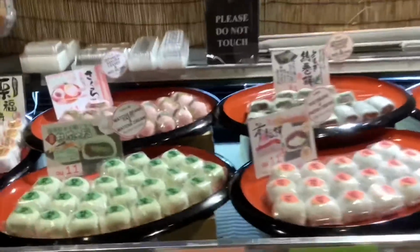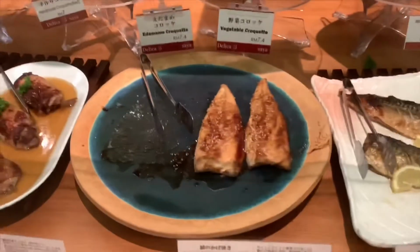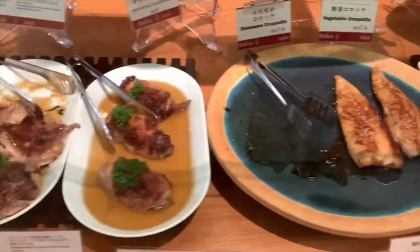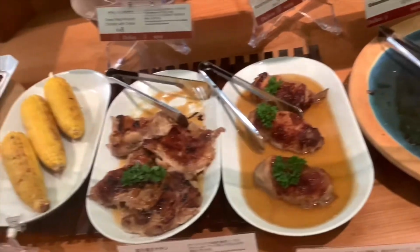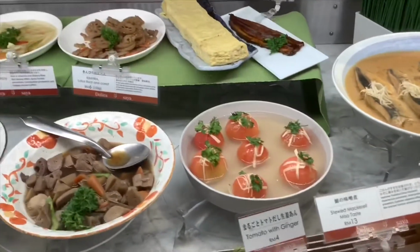I think this is the third time we've been here since lockdown restrictions have been lifted on dining out. We would always make sure we order from Tamaruya Meat Master, and then from the sushi station next door, we've also tried the teppanyaki, which is pretty good.